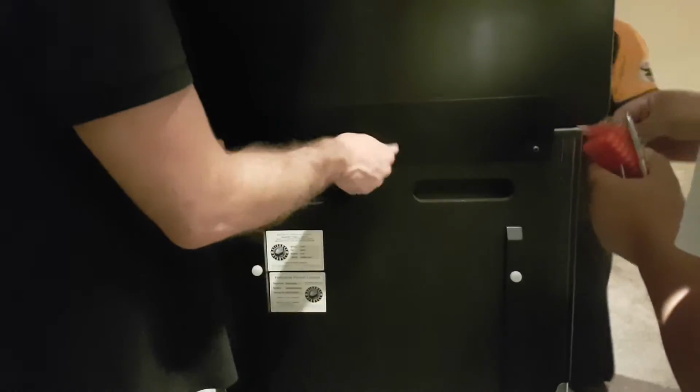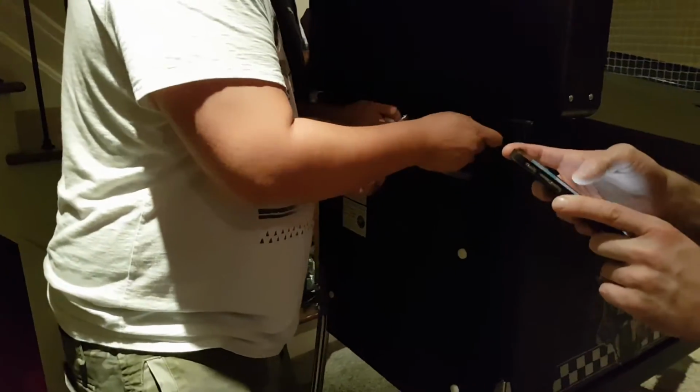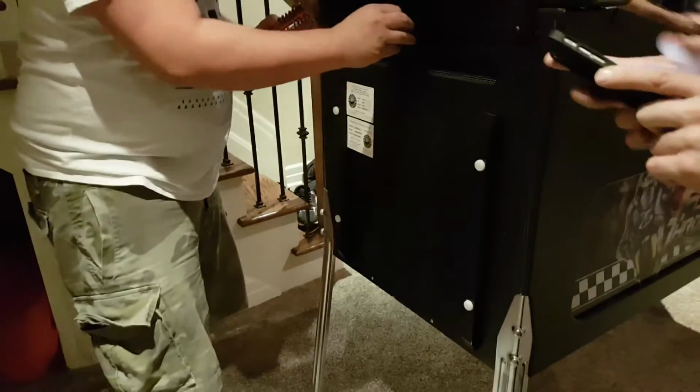You pay all this money for a game and they don't even send you the Allen key to put it together. You need an Allen key? No, it's okay. I have 2 different sizes. I like you, Ellie. You're almost supposed to be as bad as I am. Do you guys hear the pride in my voice, by the way? Big and small, that's it. Yeah, pretty much.